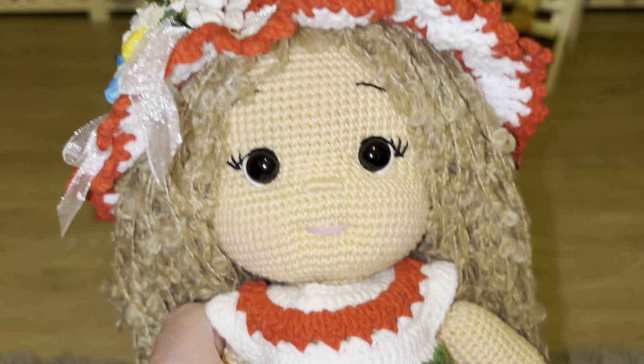I love her face. I think she is so cute. She has such a cute, adorable, expressive face. I just think she's absolutely adorable. So that's our little strawberry girl. Let's go ahead and put her aside. We're gonna take a look at all the dolls again at the end of the video, but let's go ahead and get on to our next box.